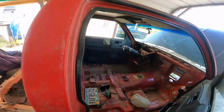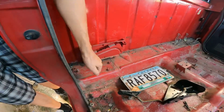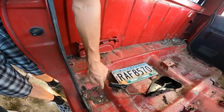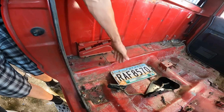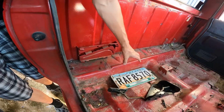Basically with the cage, the way I'm doing it, the cage came with metal plates that you're supposed to just weld into the floor. Well, that's never gonna pass tech, and I am gonna drag race this truck. So what I'm doing is I'm cutting holes in the body. The frame of the truck is in here. And if you tied the cage into there, obviously your body would be beyond the cage and won't pass tech.